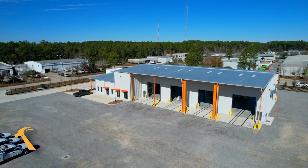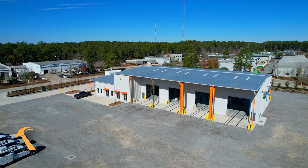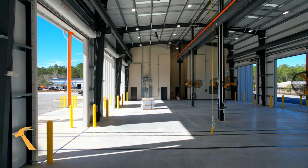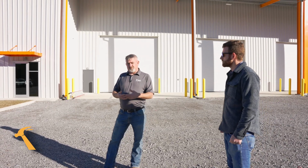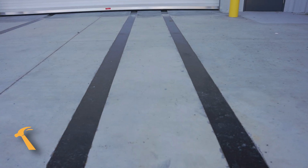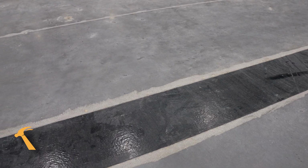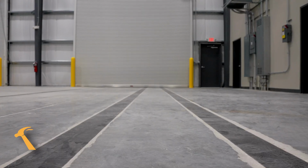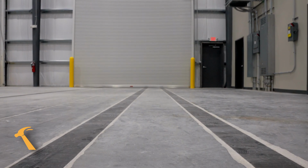And Casey, tell us a little bit about the embedded steel. Well, Scott Equipment is a heavy iron equipment supplier and rental company, and a lot of their equipment is tracked equipment. And some of their other facilities, their service bays, the concrete floors were being damaged. So from a design build standpoint, we implemented these 6-inch I-beams in the slab so that the tracked equipment will walk on the I-beams and not on the concrete.